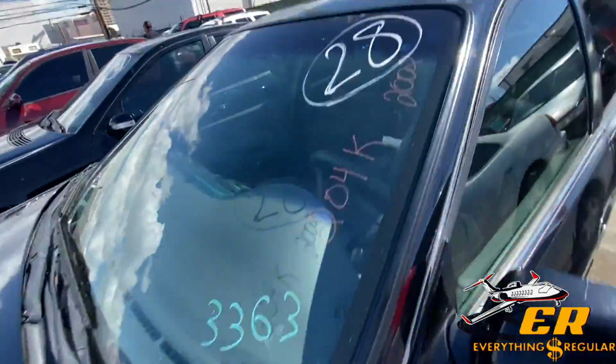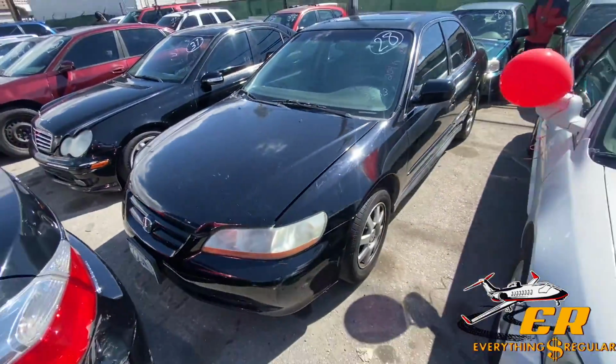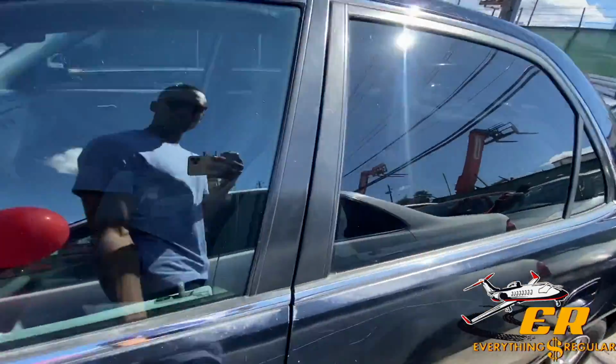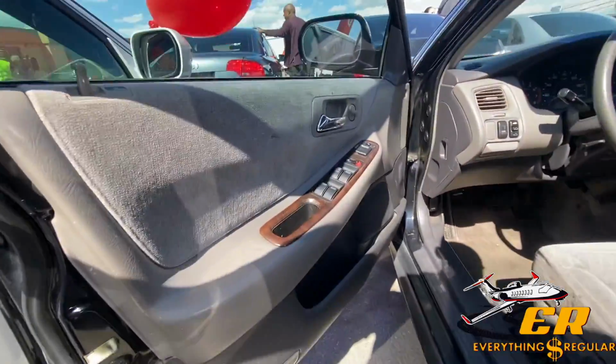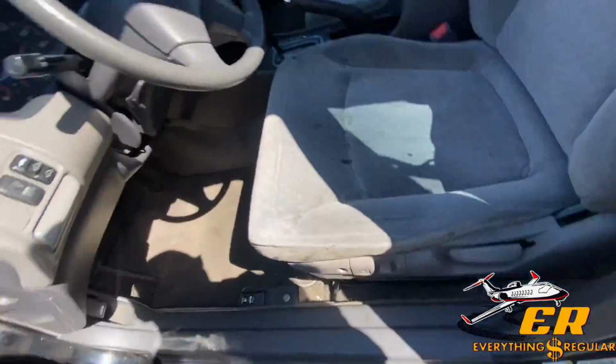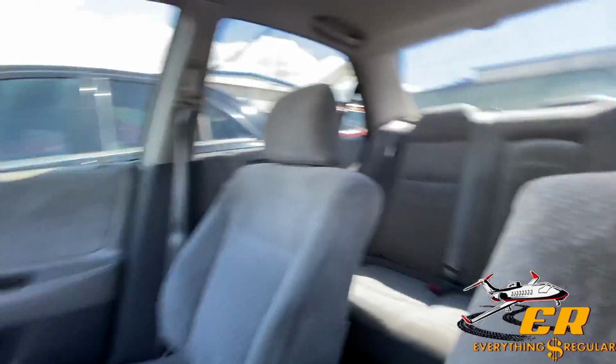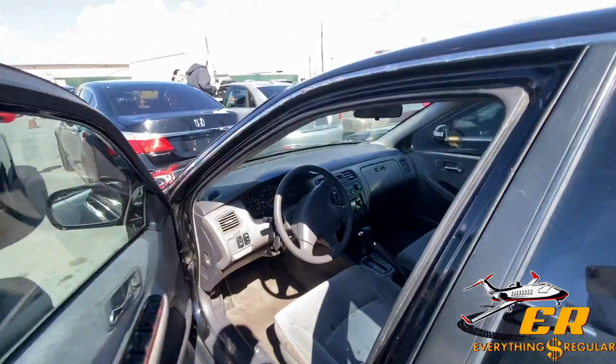Got another little Honda here, 2002 with 204,000. This is probably more my flavor right here. If we take a look at the inside, the seats got stained up. It's pretty whipped. Like, it does stink in here, but they did clean it up. So, I mean, that is a plus.